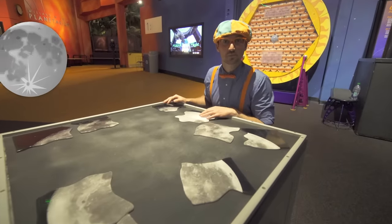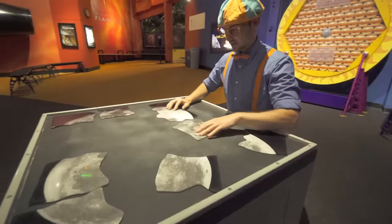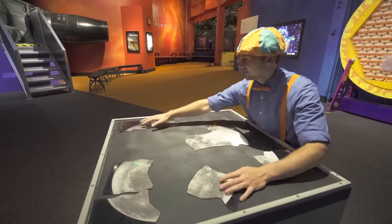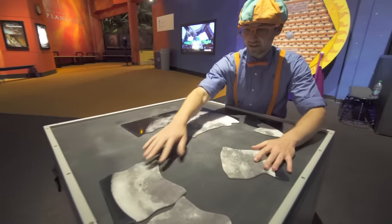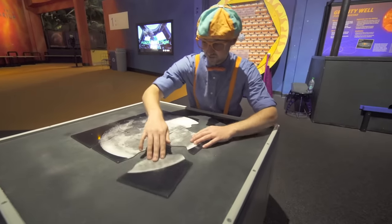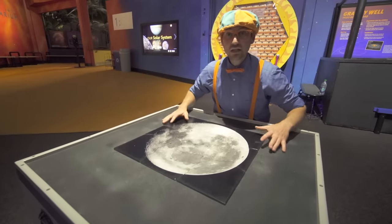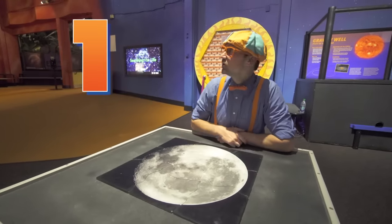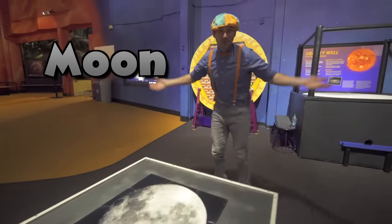I'm just doing this puzzle of the moon. Okay, there's one. Let's see. Hey, there's another. Yeah, that looks about right. Perfect. We're almost done, look! Yeah! This is our moon. We live on planet Earth. And we have one moon. And we call it Moon. Wow, how clever of us.